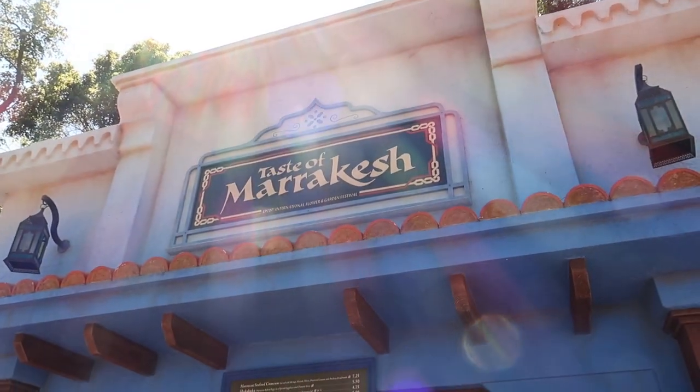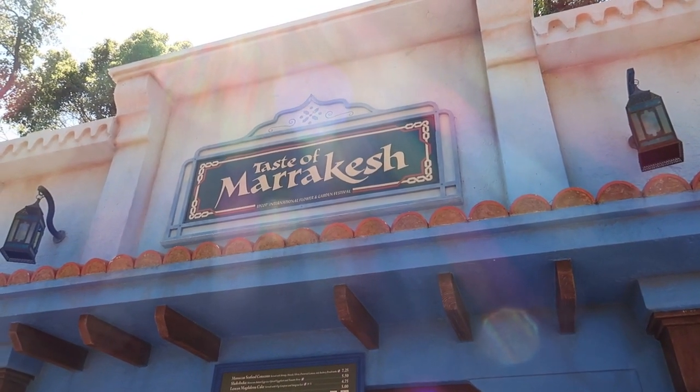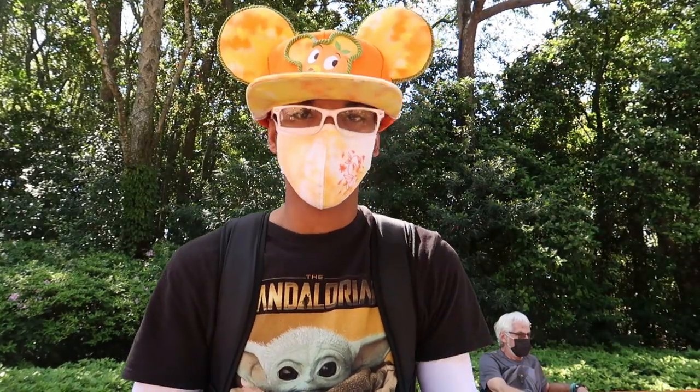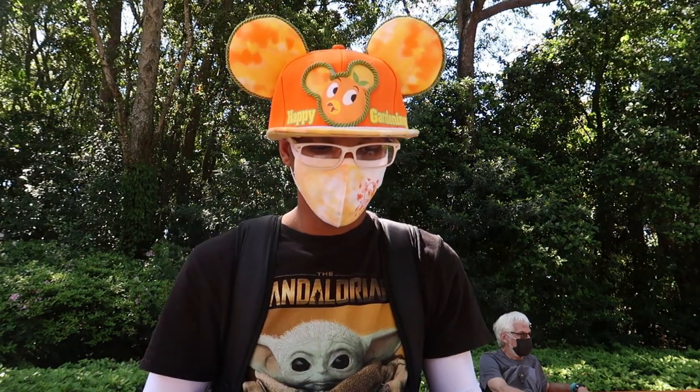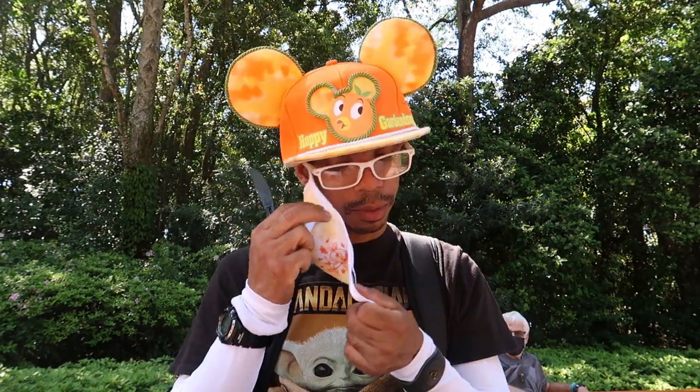Here at the Taste of Marrakesh, you can get the cake. It's the lemon Magdalena cake. All right, that's what I'm gonna try next. Okay, guys, I'm gonna go ahead and try the lemon Magdalena cake here. Okay. And it's more of a dessert type of dish. I'm gonna go ahead and try it.